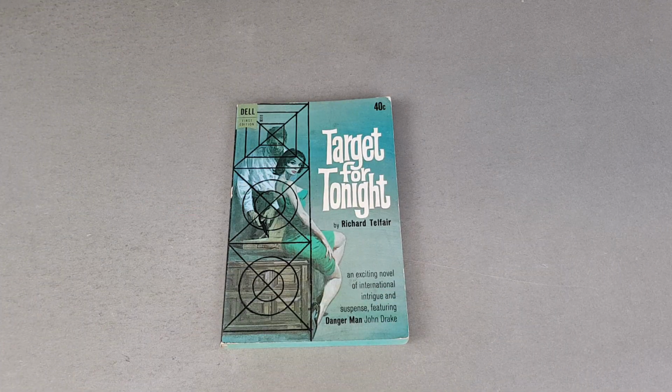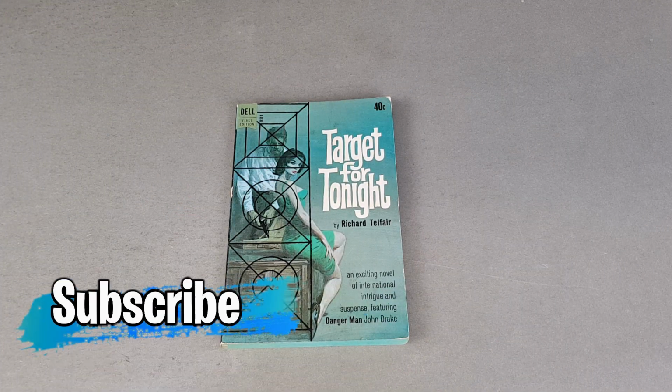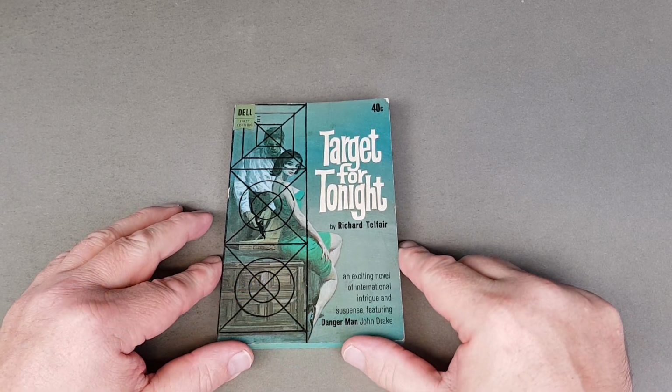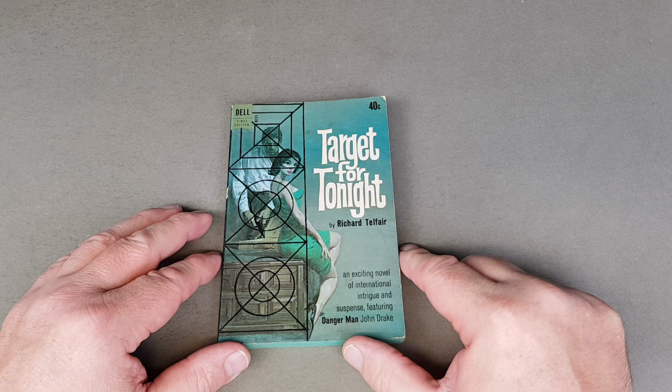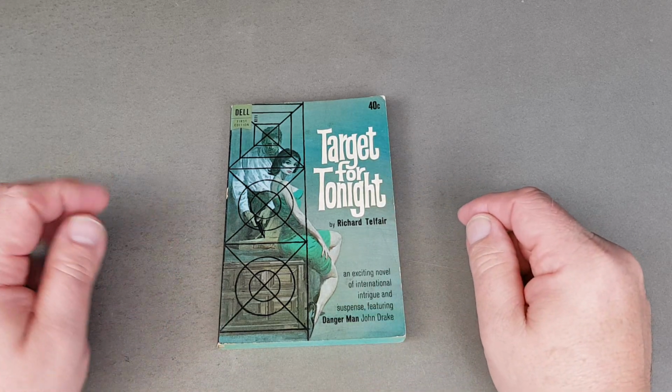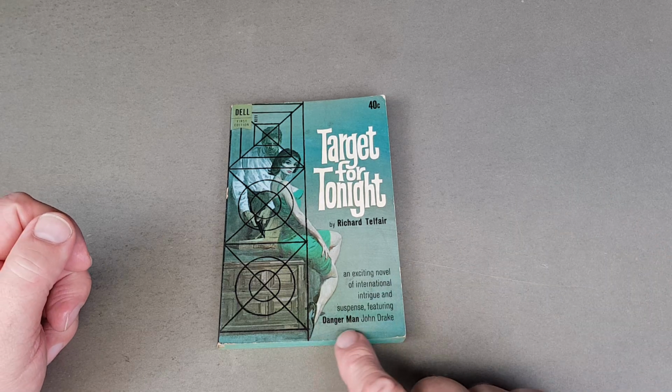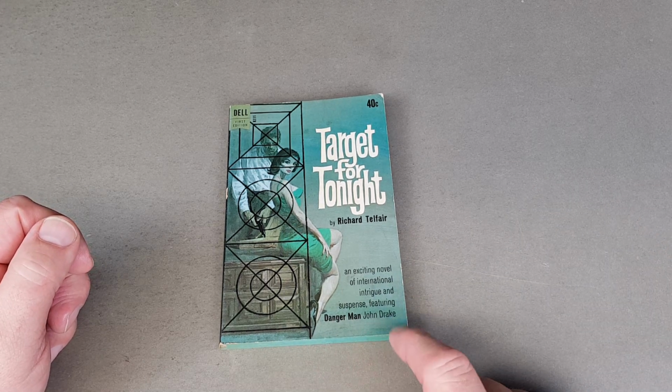Okay, so the first series we're starting off with is Danger Man, also known as Secret Agent in the States. And this was the Patrick McGoohan series. And there's a few tie-ins to this one. Now, this was the very first one, which on the face of it doesn't really look like a Danger Man book, but it does say Danger Man John Drake down in the bottom corner there.